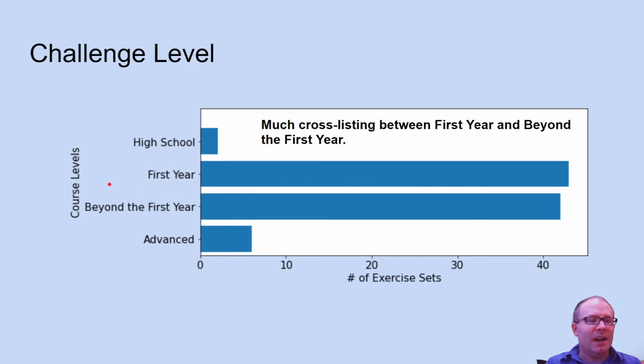To give you an idea of who these exercise sets are made for, each exercise set is tagged with a course level going from high school up to advanced. The majority of the exercise sets are focused, unsurprisingly, at the undergraduate level. That is what the U in PICUP stands for. There's also a lot of cross-listing between first year and beyond the first year. So many of these exercise sets in the middle two bars are cross-listed between the two, whereas very few get listed at the high school level or at the advanced level.